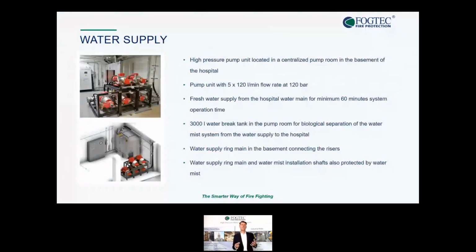The water supply to the system is by a centralized pump unit. This is located in the basement of the building. This is also typical for all other hospital applications. It's always difficult to find an area in an existing building to locate this pump unit, particularly for a sprinkler system. You have the very large water storage tank, which also has to be incorporated into this area. This is where the high pressure water mist system has its benefit.